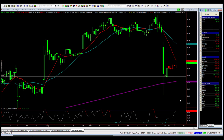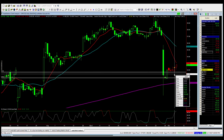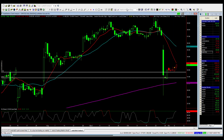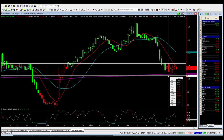Take a look at two other trades. LMAT, remember we're long right down in from the first white horizontal line. We're still moving higher. My stop now is moved up to below these two lows right in here, 31.85, 31.86. So I'm at 31.75 stop. Okay, take a look at NTRA. We're still long this market with the stop below this low here.